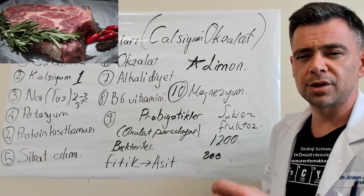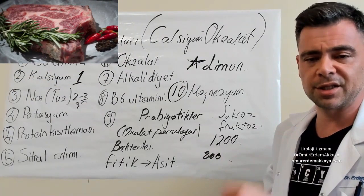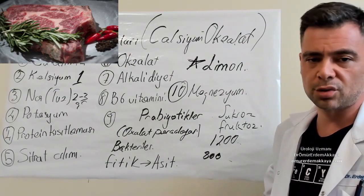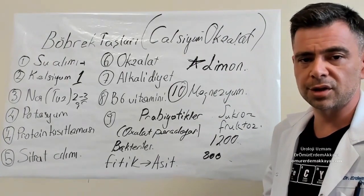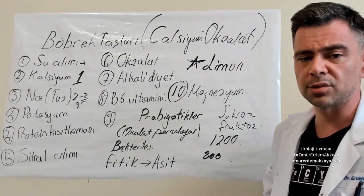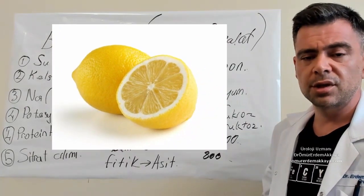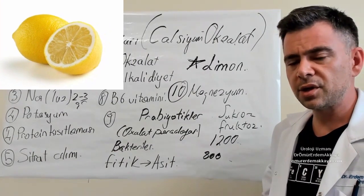The next thing is the amount of protein we eat every day. If we limit the amount of protein we consume daily, especially if we can reduce it to 1.5 grams per kilogram, we see a decrease in stone formation in patients, especially with animal proteins. Another criterion is citrate intake.